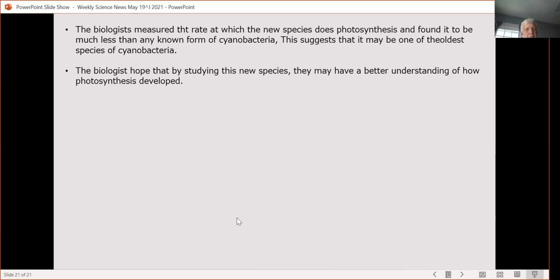So the other thing that they deduced from looking at the DNA structure of this new type of cyanobacteria is that it's related to this known type, but it seems to be more primitive. And so they're really thinking that they have come across what may be the ancestral cyanobacteria, the one that really got everything started. And so they're hoping that if they study the way photosynthesis works in this new type of cyanobacteria, the one thing that they've seen already is that it performs photosynthesis much more slowly than any existing cyanobacteria do, which sort of hints at it maybe not being that good at it compared to other species of cyanobacteria.